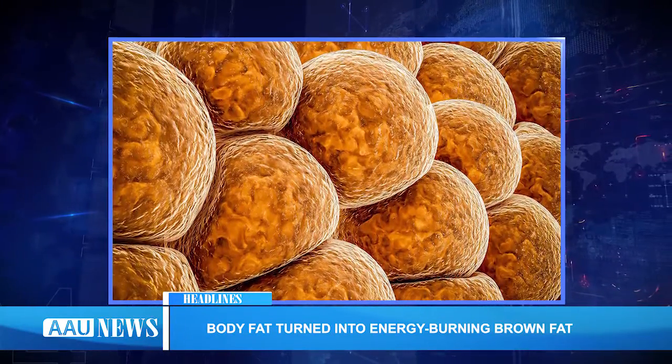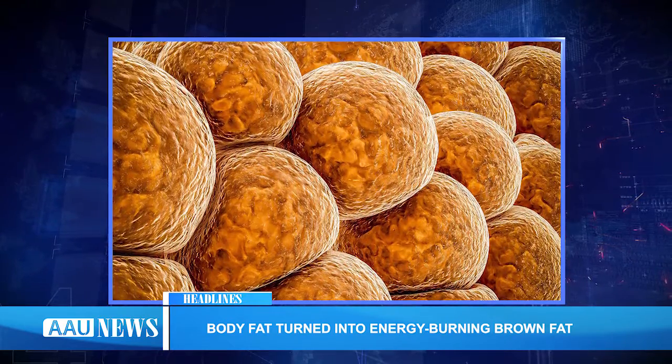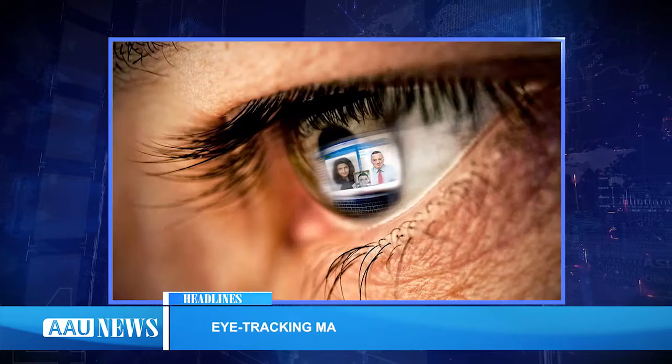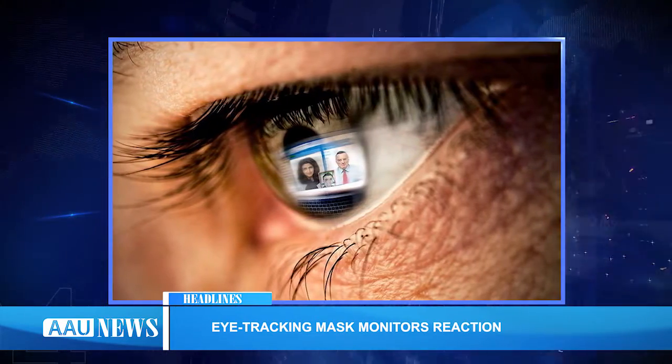Upcoming are the headlines. CRISPR gene editing transformed body fat into energy-burning brown fat, which helps mice avoid weight gain and diabetes. Eye tracking mask can be used to monitor the reaction of individuals to what they see.